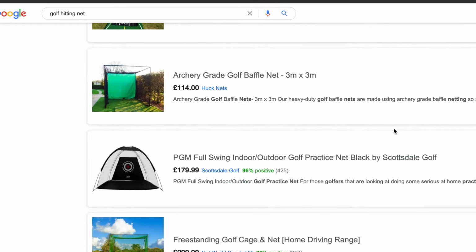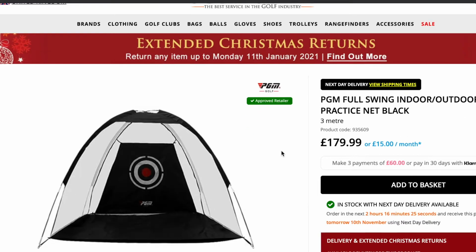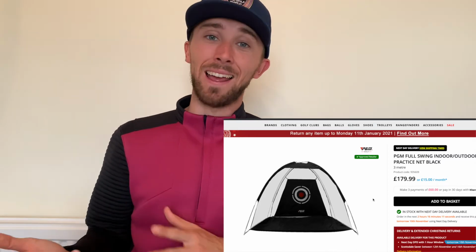Now, personally for me, if I was getting a golf net myself, I would try and get it from a buyer that I have heard of. Now, this doesn't necessarily have to be crazy expensive, but this is one here. So this is from Scottsdale Golf, coming in at $179.99. Now, what you've got here is a fully built up net that is purposely designed to hit golf balls into. I would just highly recommend spending a little bit more on a decent net than not a good one.